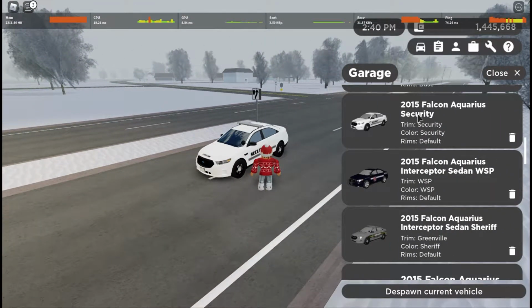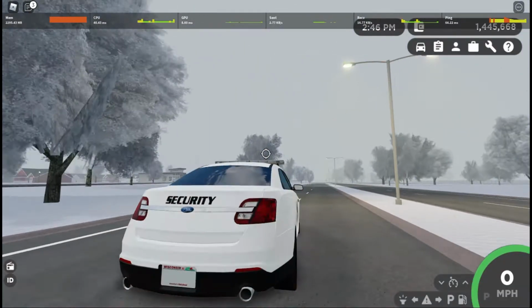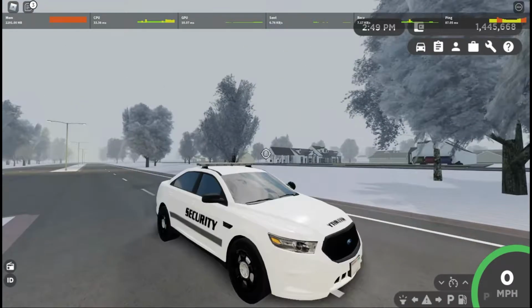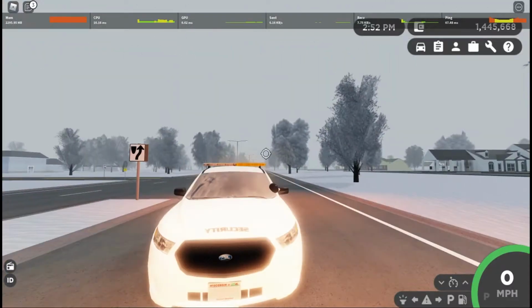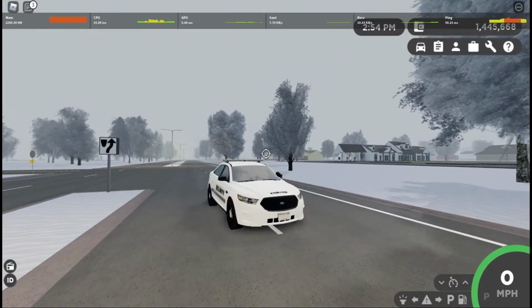Our next car on the list is the 2015 Falcon Aquarius Security, and we have this thing built in the trim Security, and the color Security, and with the default rims. So, your lighting of brake lights, turn signals, reverse lights, headlights, running lights, your spotlight, and your horn.